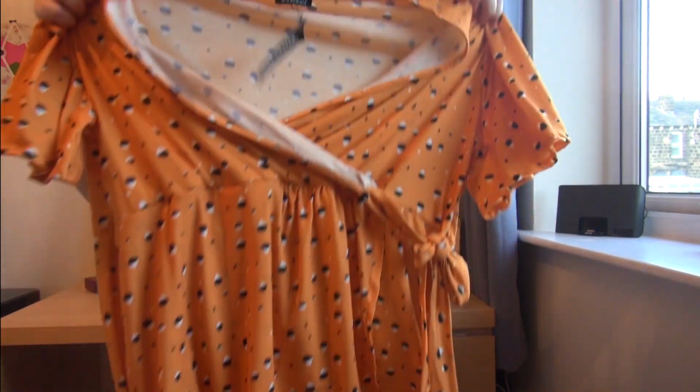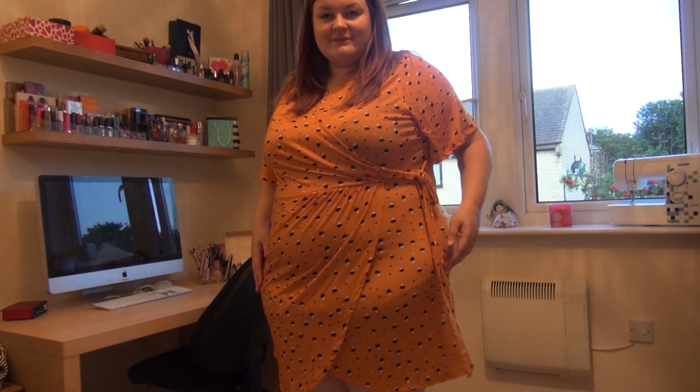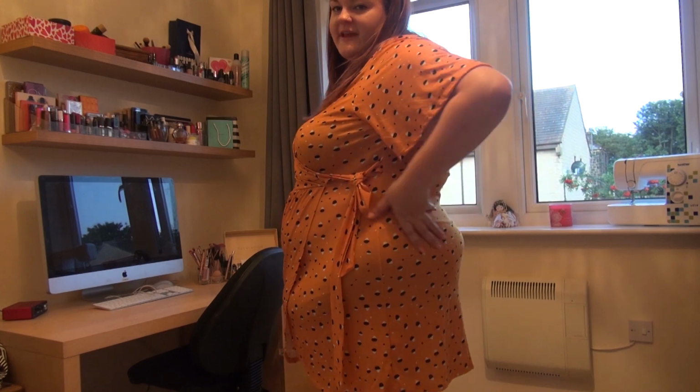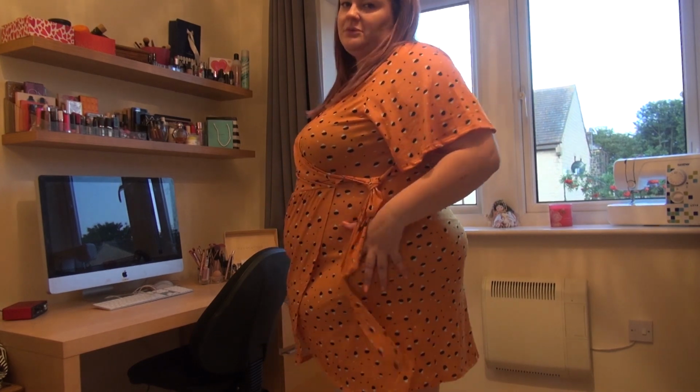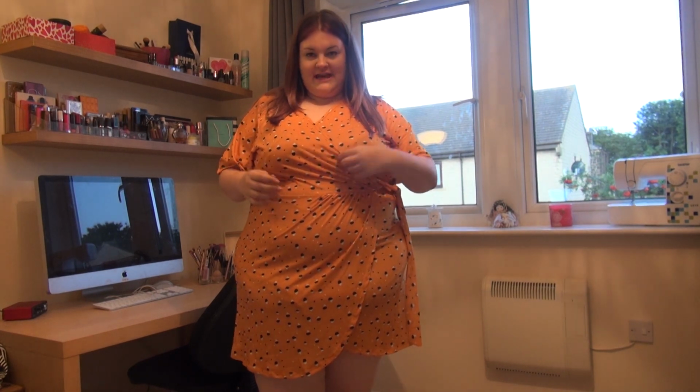And it's got this really nice pattern on it. It's not polka dot, which is what I was going to call it. I'm not sure what you'd call it, but it's a nice pattern anyway. So this one again, the common theme, it's quite tight in the places I wouldn't want it to be tight. Maybe that's just what this style of dress is like, and maybe I just don't suit this kind of dress, and that's why I'm not enjoying what I've been trying on today.